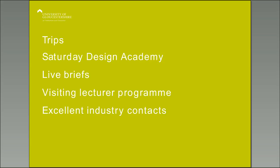We also help run the Saturday Design Academy, which is about young people engaging in design at an early stage of their life as we move them through the creative industries. And that gives the opportunities for some of our students who wish to be teachers, for example, in design, to start experiencing that at an early stage of their development. Live briefs. Predominantly, we work on live briefs.